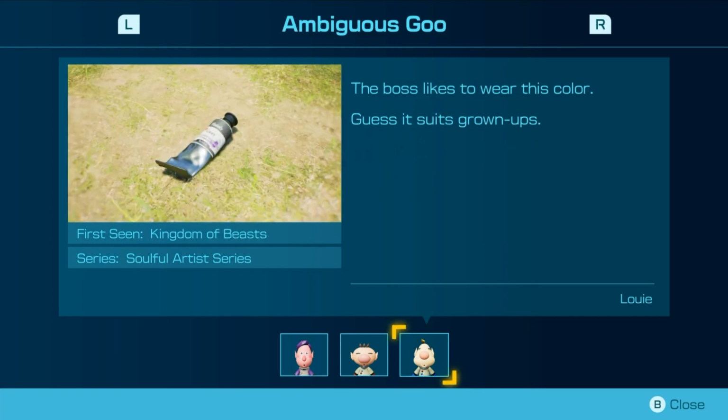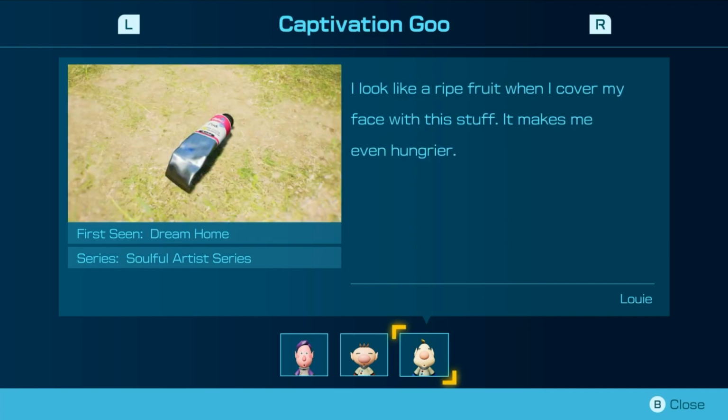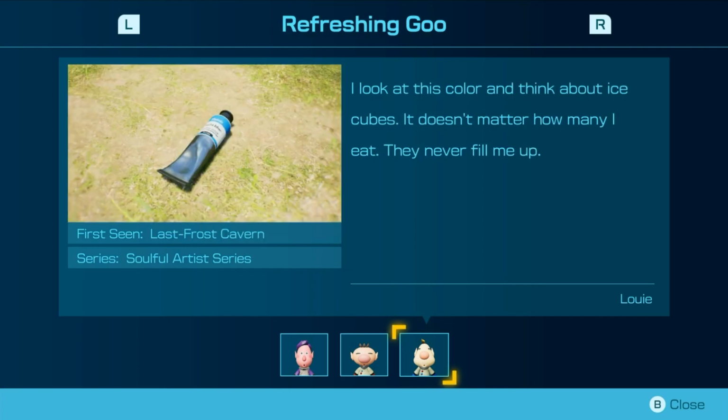The boss likes to wear this color. Guess it suits grown-ups. Oh, because he wears a black suit. It's the Pikmin 2 reference. Points for that. I like that. I look like a ripe fruit when I cover my face with this stuff. Makes me even hungrier. We're going through this pretty fast.